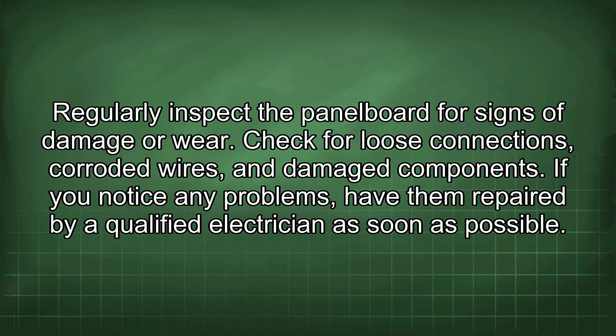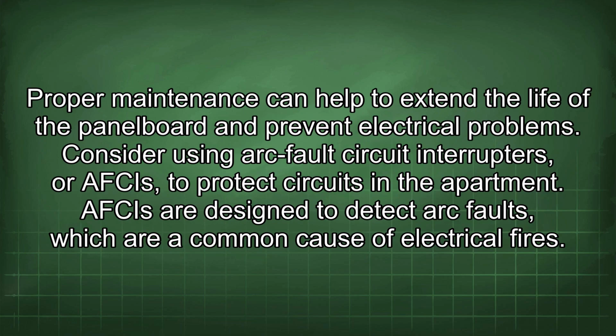Regularly inspect the panelboard for signs of damage or wear. Check for loose connections, corroded wires, and damaged components. If you notice any problems, have them repaired by a qualified electrician as soon as possible. Proper maintenance can help to extend the life of the panelboard and prevent electrical problems.